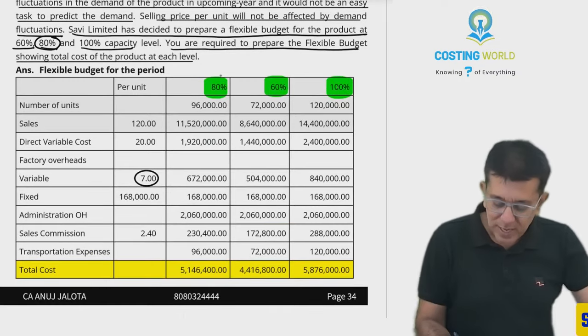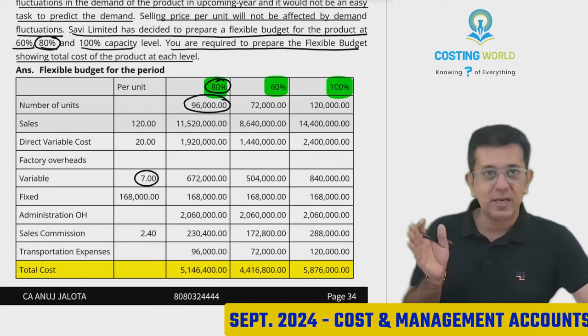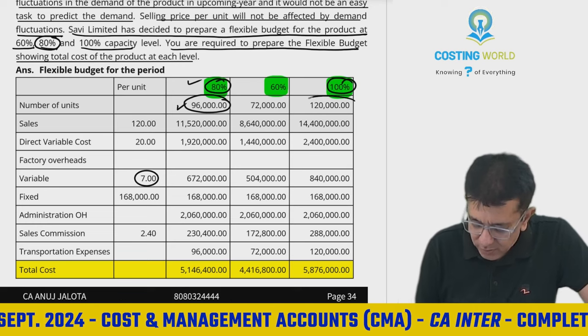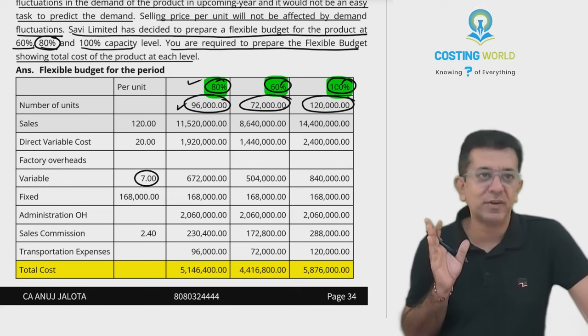See, 80% means 96,000 units, that we all are aware. We have to prepare at 60 and 100% also. So 96,000 is 80%, try to work out 100%. Should be coming to 1,20,000. 1,20,000 you can multiply by 60%. So at 60%, you're going to be making 72,000 units.